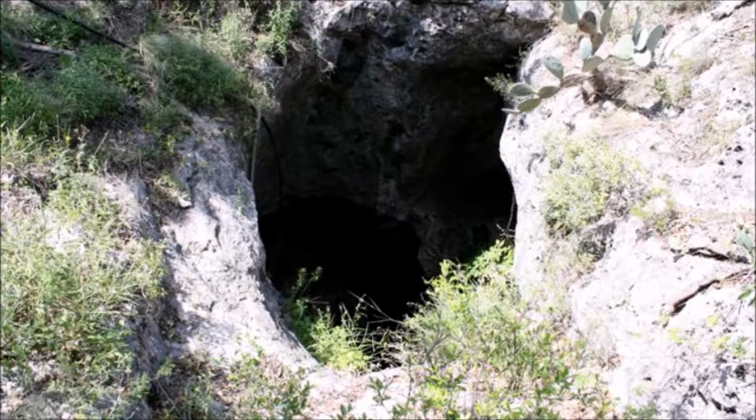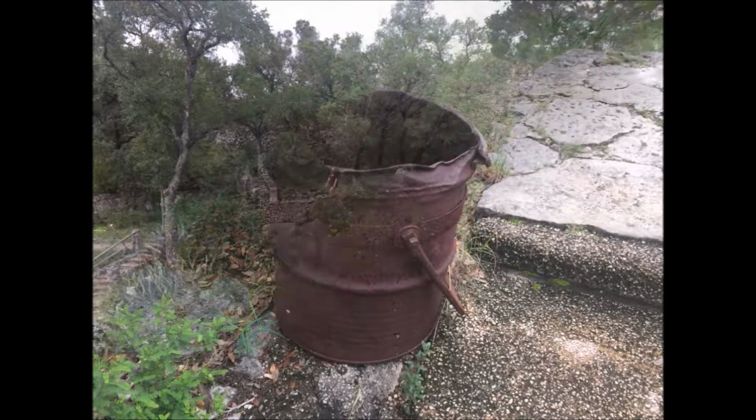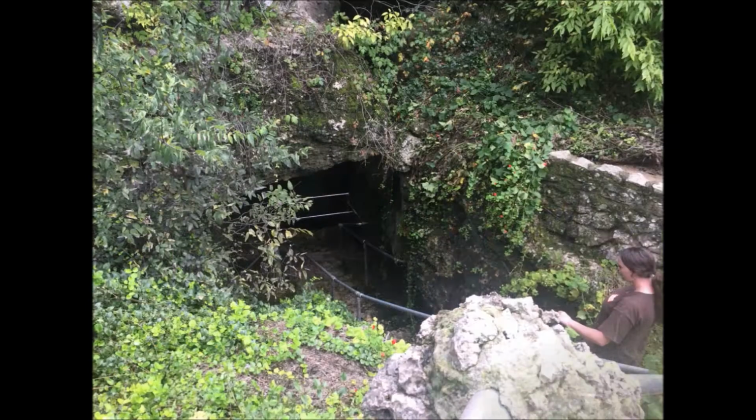Well, we'll begin this tour with the hole in the ground. They had to use this bucket a long time ago to drop people down. And then they couldn't do that anymore. So there's a nice little nature trail that leads up to the opening. And here's the opening.